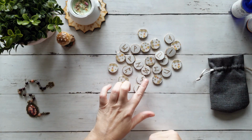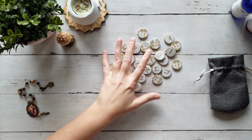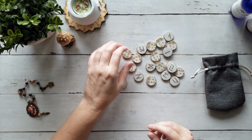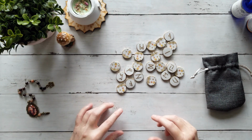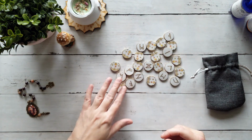But I think these are absolutely beautiful. I love the look of them. They feel like me, like they feel like my aesthetic, right? I looked at them and I went, they match my everything. So I was really thrilled when I found them.